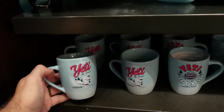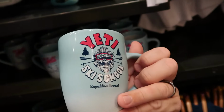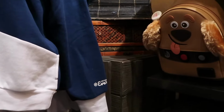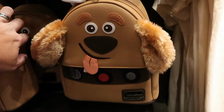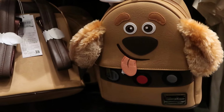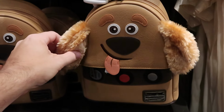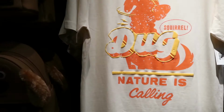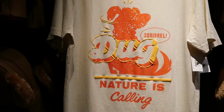Right underneath there is the matching coffee mug, again for Yeti Ski School Expedition Everest. You do get two different designs on either side. That one is $19.99, but you can get merchandise from different Disney movies here as well. From the movie Up is a really cool Disney Parks Loungefly. This one is all simulated leather for $90. We have Doug with the big floppy ears, his little tongue sticking out, and the adult-size graphic t-shirt. You have Doug with that 3D effect that says squirrel, and then nature is calling.